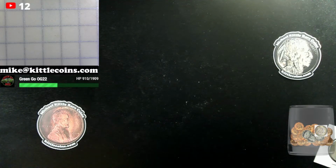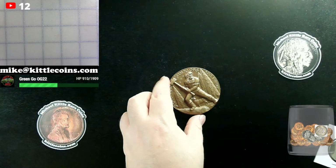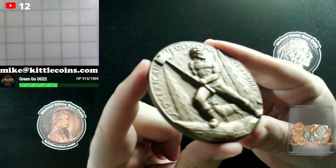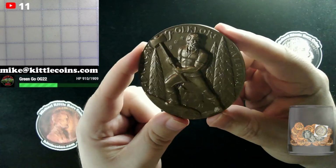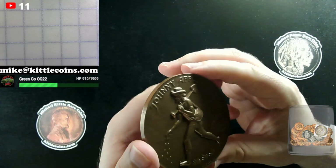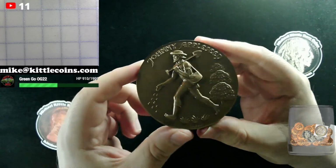All right, next up is from 1969. This is another really popular one in the series. The American Folklore piece. American Folklore. And let me get the information on this because 803 of these were minted. 803. And it's got Paul Bunyan and Babe the Blue Ox. Really high relief piece. Really cool. And on the other side, we got Johnny Appleseed planting his apple trees. American Folklore.